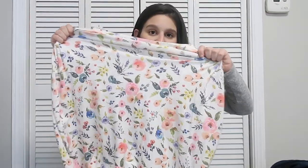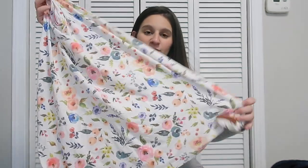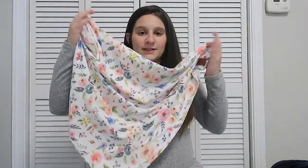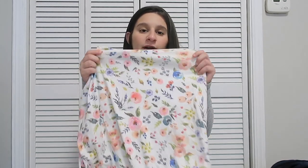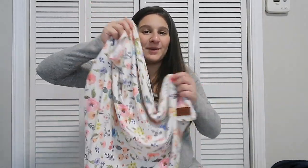But they're just stretchy, and it also doubles as a car seat cover. This one was only like $13 off of Amazon, so just get yourself one of these. They're really stretchy and easy to throw over yourself whenever you're nursing, in case there's someone in the room that you just feel uncomfortable nursing in front of, or you just want to have privacy for your own reasons. So get yourself a nursing cover. I definitely recommend bringing one to the hospital.